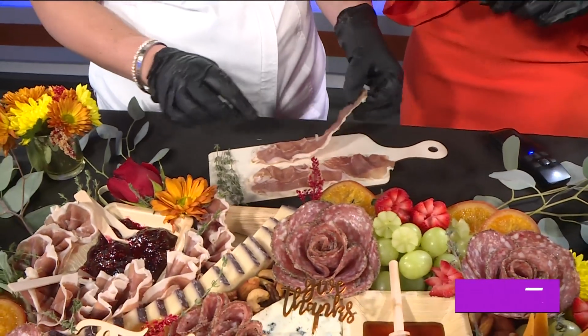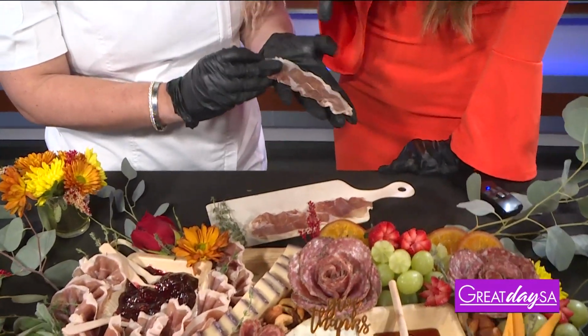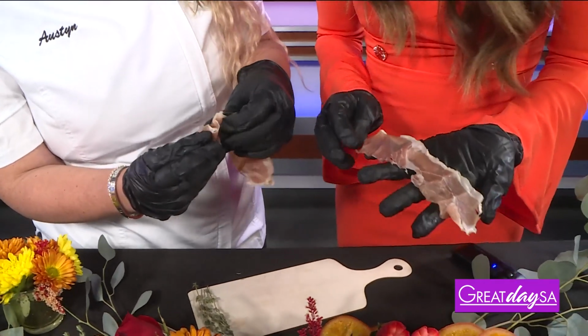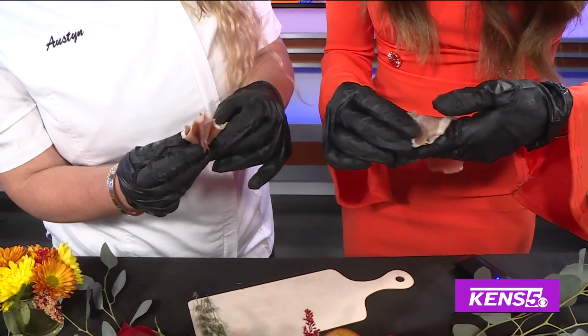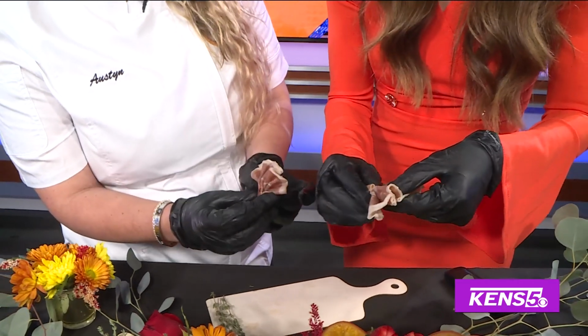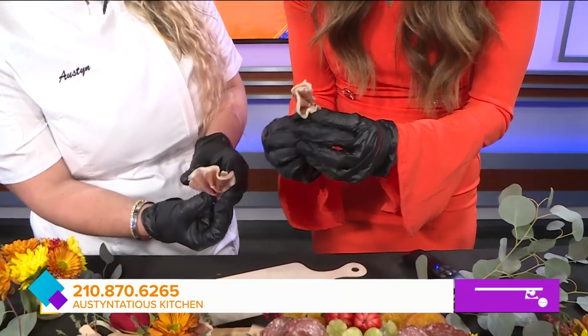So here we have our prosciutto. We're gonna make a little ribbon with that. A ribbon? Yes, so we have our fat cap facing up at the top. And then we're just going to start to pinch at the very bottom and pull it together. So it's gonna fan out like a perfect little fan. I hope I'm doing that right. You are, and then just pinch it together at the bottom. Oh, that looks so pretty. There you go, perfect.